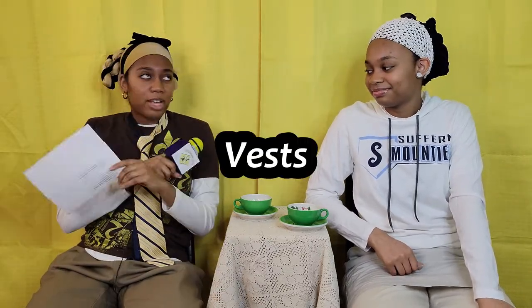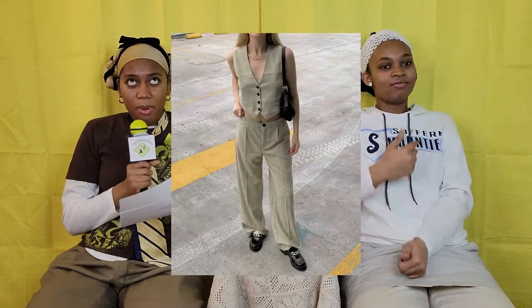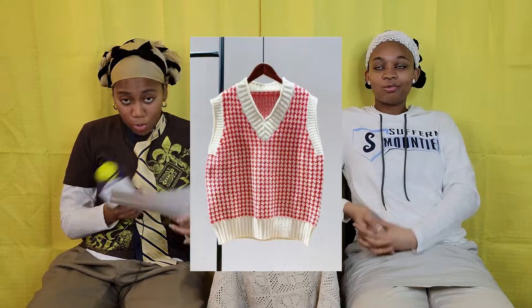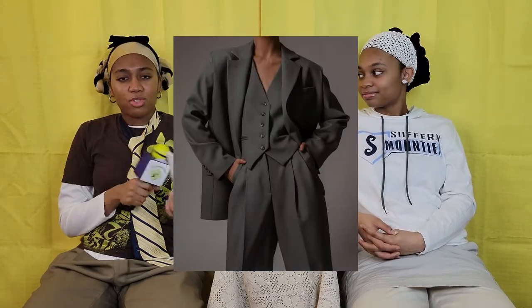Vests have taken over the fashion industry. You see them, everybody's wearing them. Suit vests. Sweater vests. Any type of vest. I recommend a thrift store, but you know that Zara vest that took over the whole world? Oh yeah, I had that one. I got it on sale. So if you know somebody who likes to wear vests, get them a sweater vest or a suit vest.